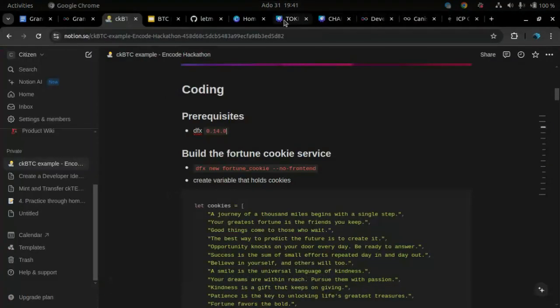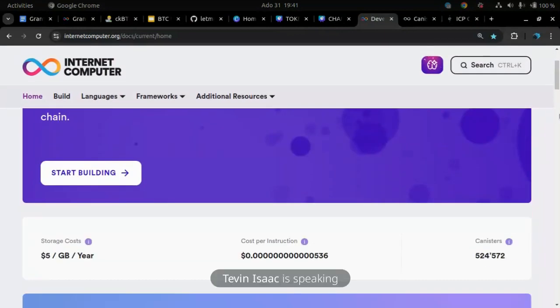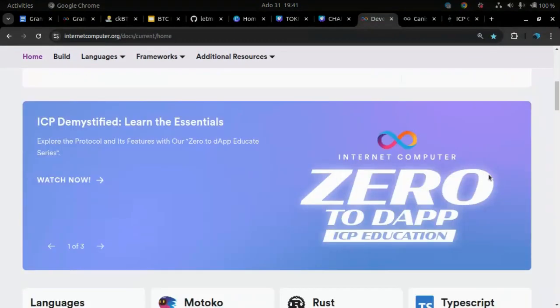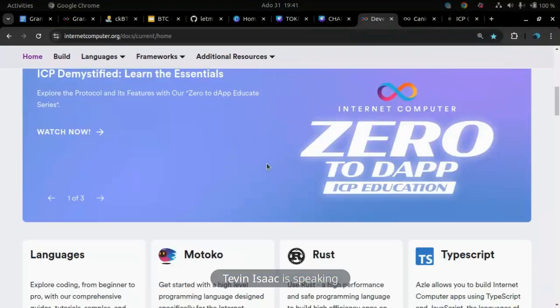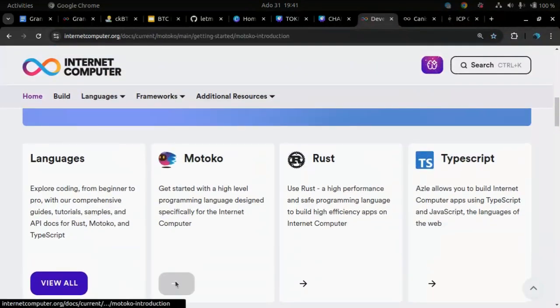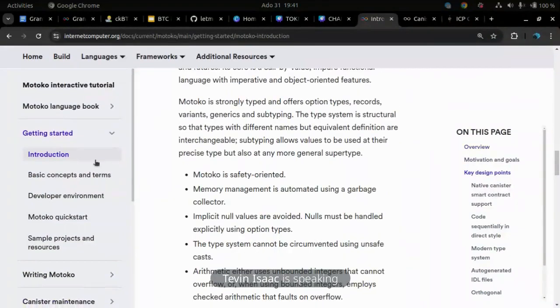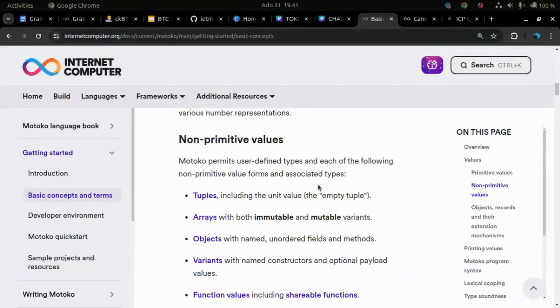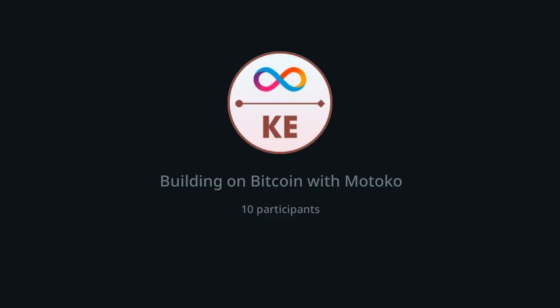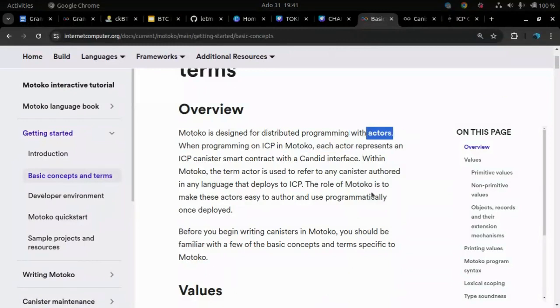We're going to use Motoko. So today we are checking out Motoko. One of the things you should always know about Motoko is, I think I opened it over here, always check out the developer documentation. This is basically where we usually do our reading. It's good to go through the documentation because it is updated from time to time. The first primary language for ICP is Motoko, and of course you'd see what Motoko is. I just want to go to some basic concepts that maybe you should always learn about Motoko.